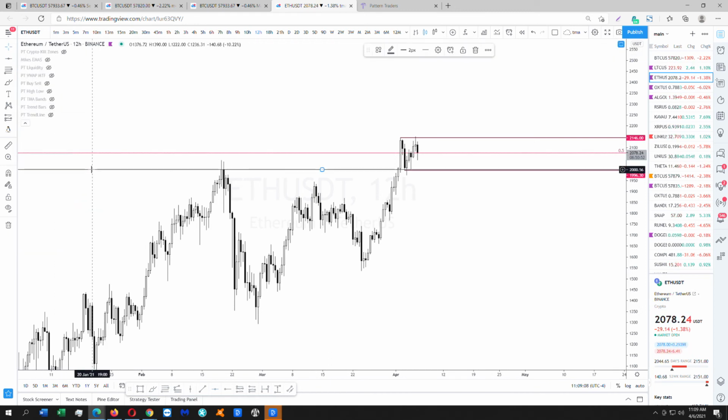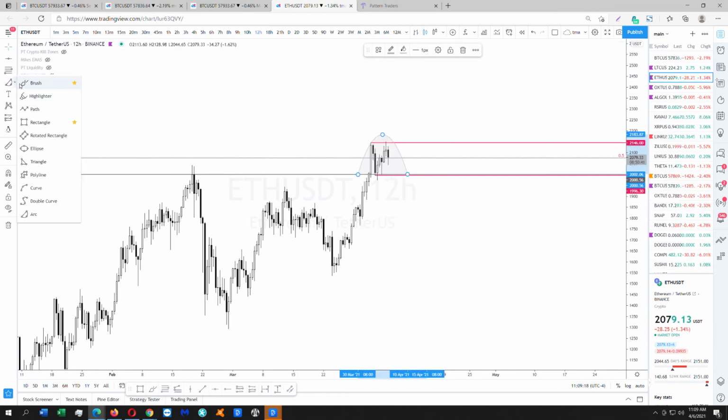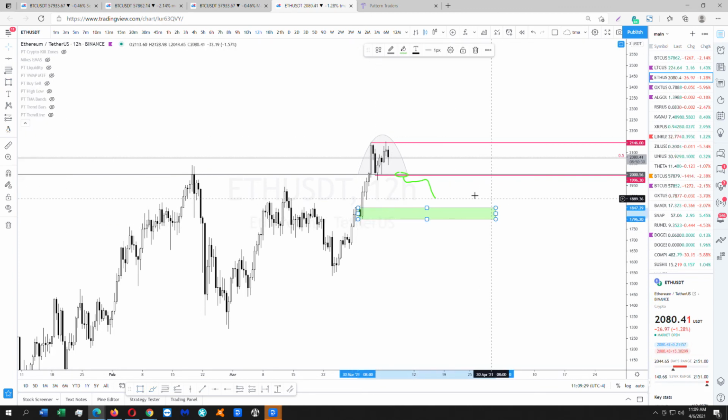Unless we're planning on deviating, right? Unless we're planning on creating a deviation right now, which would suck if we do that, guys. I'm telling you right now, if this becomes a deviation and we break back under this black line at 2,000 and come back down here, oh my God, we're gonna go bare minimum at 1800s. We're definitely coming bare minimum down here. That'd be so bad if we deviate this.